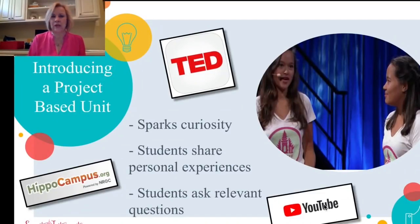Let's begin with the introduction of a project-based learning unit. A good introduction, or anchoring the project, sets the stage for a successful project. Present the students with a challenge or a problem in a way so they will immediately start thinking and asking questions.